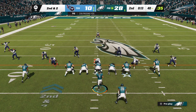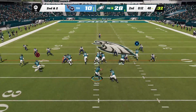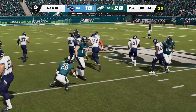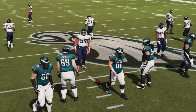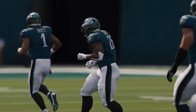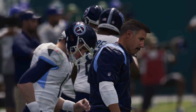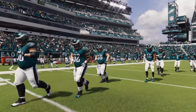Ahead of the chains now, 2nd and 2. Shotgun snap, and then the give to Sanders. And this is going to be an Eagles first down as good running gets him to about the 44. So we reach halftime in what's been a fairly one-sided game so far. As we'll get you down the coast to Orlando for Jonathan Coachman at our EA Sports Halftime Report.